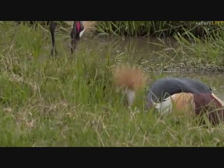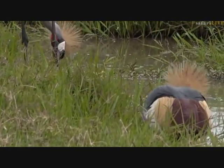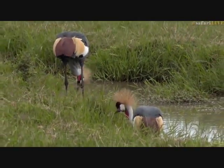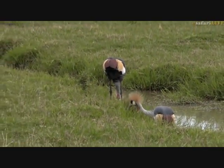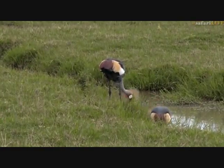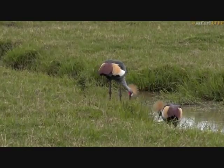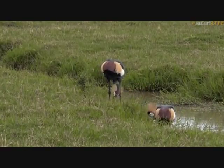Not so difficult to tell the difference between male and female. There's no sexual dimorphism. It's not like a saddle-billed stork where the male's got the little yellow wattles, which makes it quite easy. I can't even remember what a saddle-billed stork looks like these days.